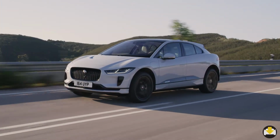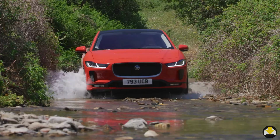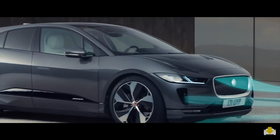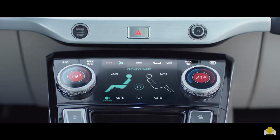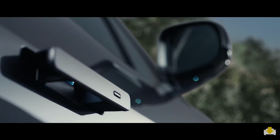The Jaguar I-Pace and the Audi E-tron are similar in many ways, but yet they do have their differences. In this video, I'll perform an in-depth comparison to show you how the key differences lie in the details and how that leads to two different personalities for these all-electric cars.